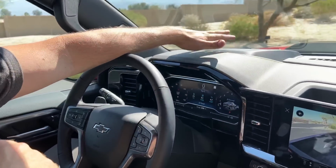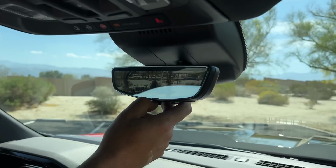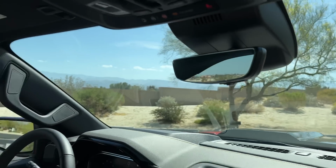I have a heads-up display right here. It's really hard for you to see. I have a sunroof, which is optional. So some of the optional equipment on this one is the rear camera mirror. That's an option. The sunroof is an option. The side steps, rocker protectors are an option. But a lot of the other equipment, the cameras, the off-road gear, the capability of this truck are all standard.